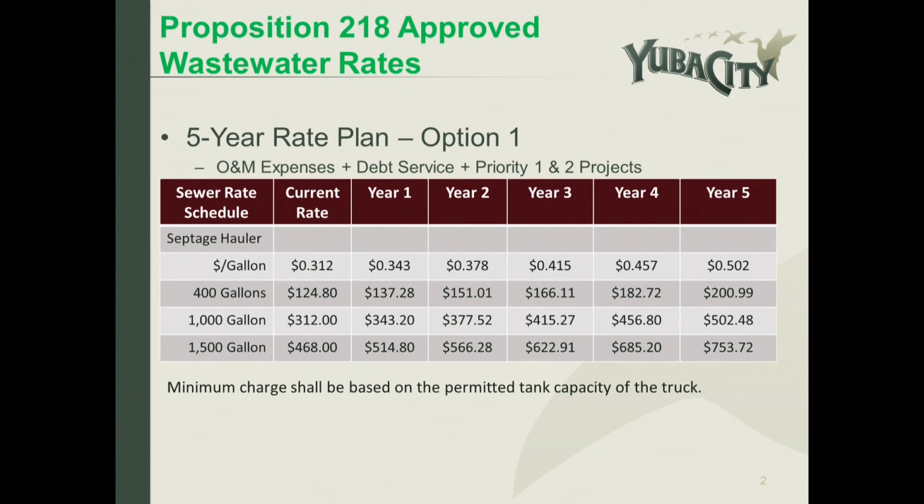So with the adoption of the wastewater rates, we changed the methodology in how we charge septic haulers. Previously, they were charged based upon the gallons they discharge at the wastewater treatment facility, with a minimum of 400 gallons. With the adopted rate study, we changed it so it's based upon whatever the truck is rated for. So if it's a 2,000 gallon truck, they pay based upon 2,000 gallons.